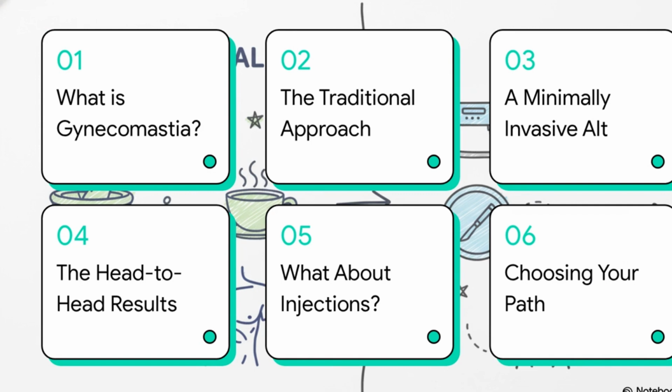So, here's what we've got on tap. First, we'll get on the same page about what this condition actually is. Then, we're going to pit the traditional gold standard surgery against its modern rival, really digging into the hard data to see which one comes out on top. We'll also take a look at whether injections are a real alternative, before wrapping it all up with how you might think about choosing the right path for you.